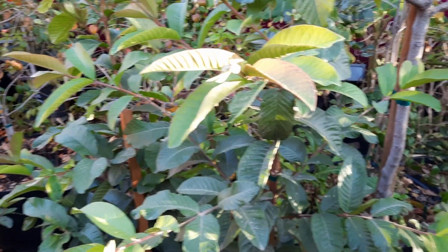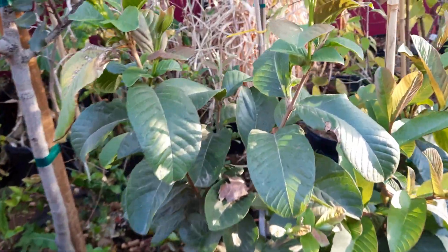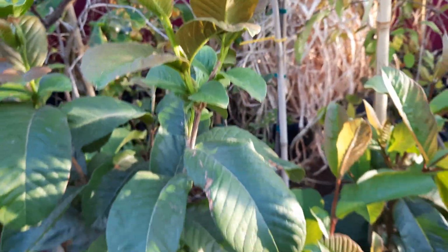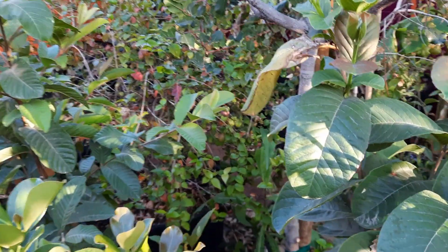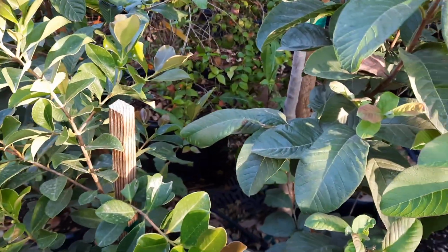So there's a lot to go over on guavas, just guavas alone, because there's so many types and varieties and colors. They come in green, they come in yellow, purple, white. Let me show you guys another one real quick.